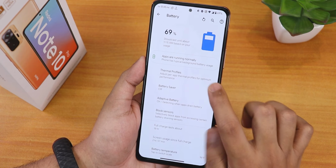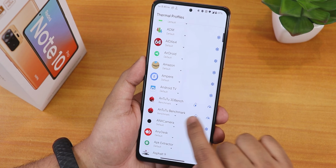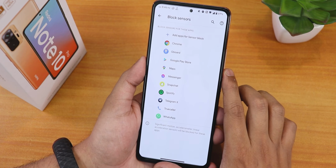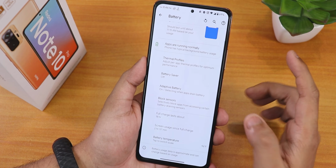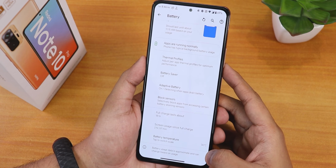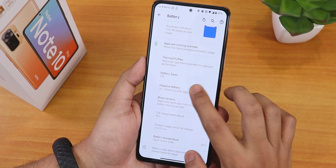And we also have the battery saver and stuff. Then we have the thermal profile. So you can set thermal profiles for each app over here. And as you can see, I have changed the benchmark one. And here we have the adaptive battery. Then the block sensors option is there. You can particularly add some apps over here, I guess, for blocking sensors maybe. And we have the battery temperature on the bottom. Tap to switch scale, so you can change the scale to Fahrenheit or something if you want to. Then screen on time is there, and there is the full charge lasts about how long prediction.